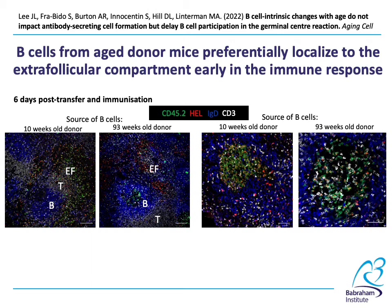Conversely, HEL-binding donor B cells from the aged mouse in the GC appeared to be more sparse compared to those from the young mouse. Together with our flow data, this suggests that B cells from the aged mice preferentially enter the extrafollicular response and have a delayed early GC response compared to B cells from the young mouse.